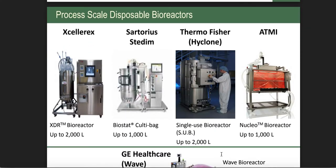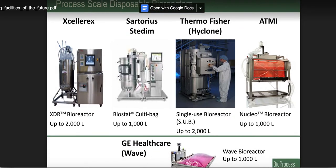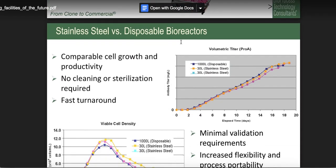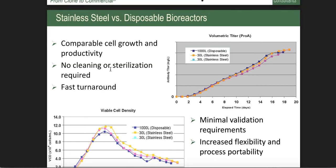Process scale disposable bioreactors: Xcellerex, Sartorius, Stedim, Thermo Fisher, and ATMI. Stainless steel versus disposable bioreactor: comparable cell growth and productivity, no cleaning or sterilization required, fast turnaround.